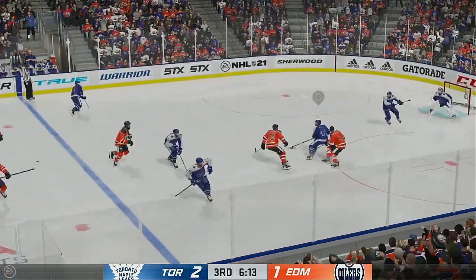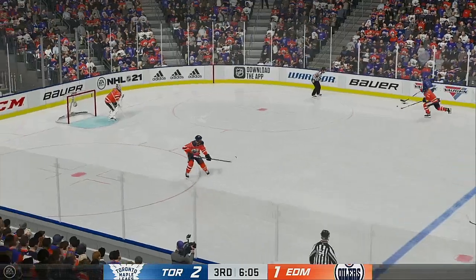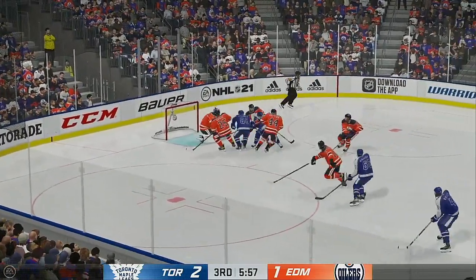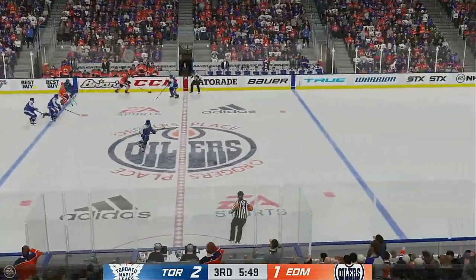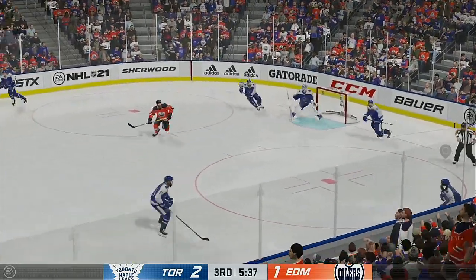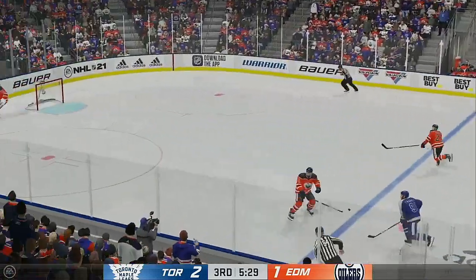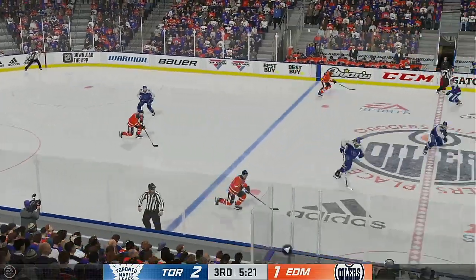Snaps one from the slot. Long jam in front. That's broken up. Toronto's across the blue line. Here's a move in tight. Comes up with a monster save in front. Edmonton's got the puck along the wall. Dumps it in. And he heads outside the comfort zone now to go play the puck in his own end. Moves it to Tavares. Sent in deep, and the forwards will go to the bench. Feeds the puck up to Ennis.